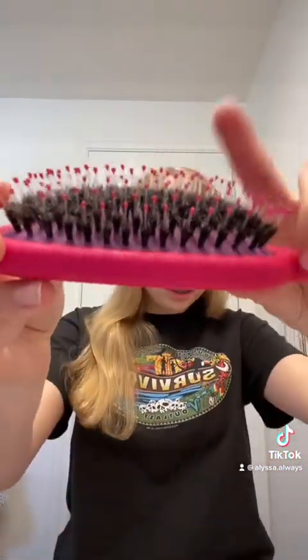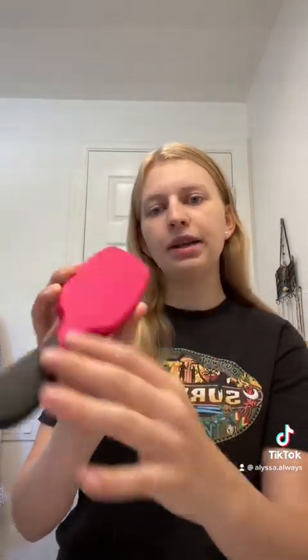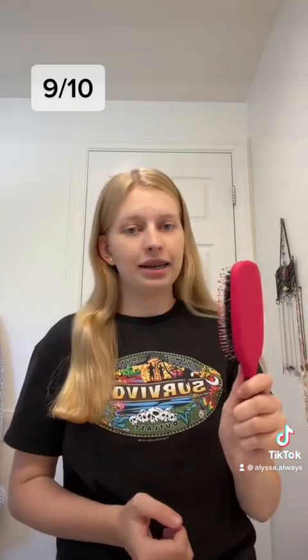Next one, another hybrid combo brush, whatever you want to call it, where it's the 2-in-1. So this one's usually pretty good. I do like how it feels on the back. It feels pretty nice. It's a matte color kind of. And I do like the colors on it. You know what? This one actually brushes really nicely. I'm going to give this a 9 out of 10.